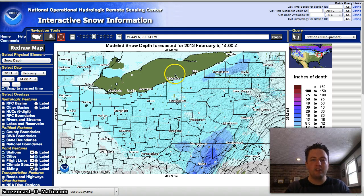And this map shows an estimate of snow depth across the region. This kind of turquoise color corresponds on the chart over here with 4 to 8 inches. Most of us don't have 8 inches, but a lot of us do have 4 inches or so worth of snow in our backyards this morning, and we'll be adding a little bit more to that tonight.